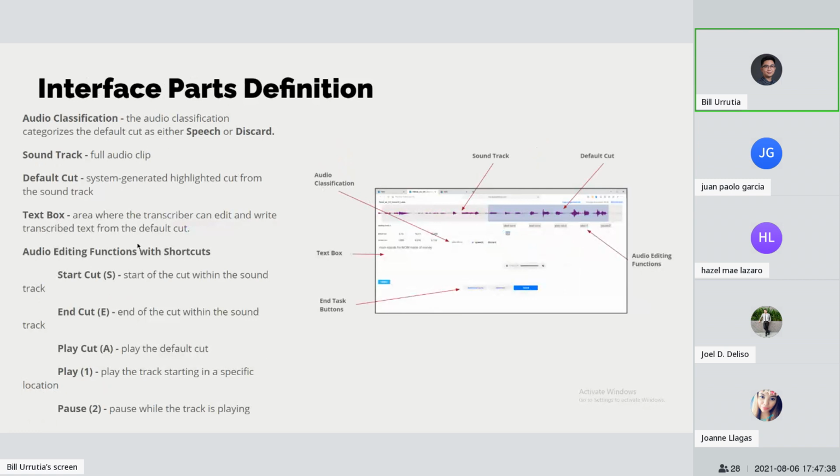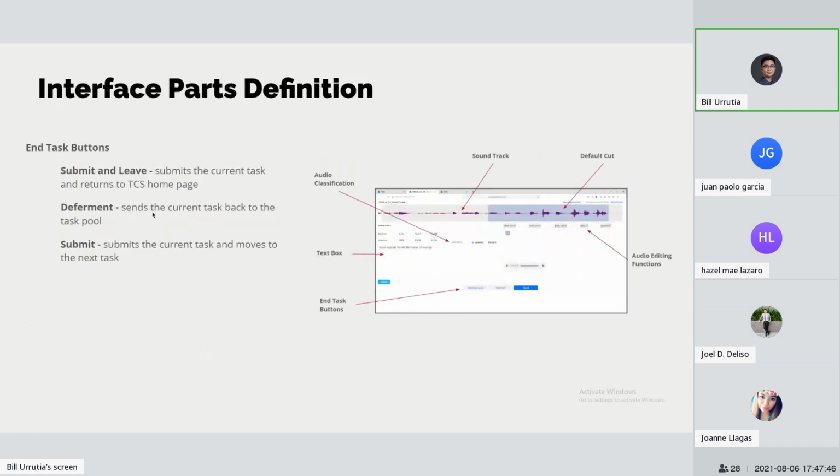I put the definitions for each, so you can review that. It's the same thing I said a while ago, just more formal. And task buttons. Okay, deferment sends the current task back to the task pool.